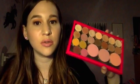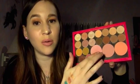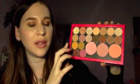Also Frappe, Latte, Cocoa Bear, and Mocha. I use the crap out of those as well. Cocoa Bear is probably my favorite one. It's so gorgeous. So many people rave about that shadow. Then Cinderella and Cupcake I also love too. Such beautiful pink shades. And then the only dud I would say in here is Glamorous. I'm not too crazy about that one.